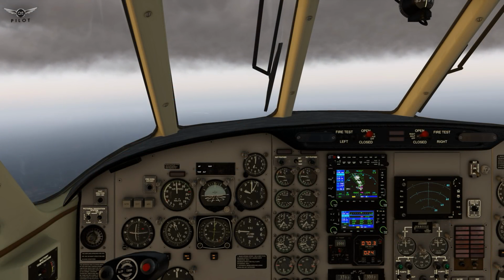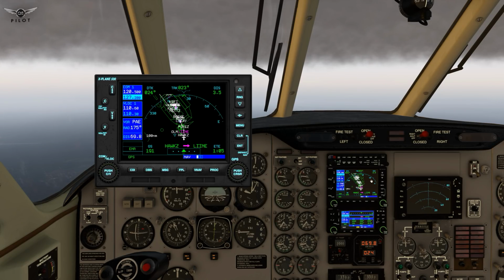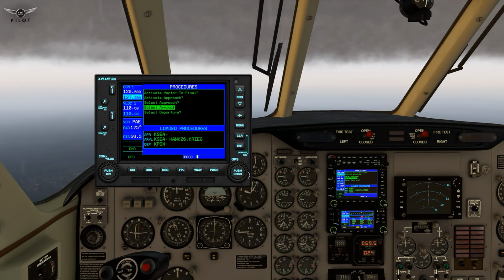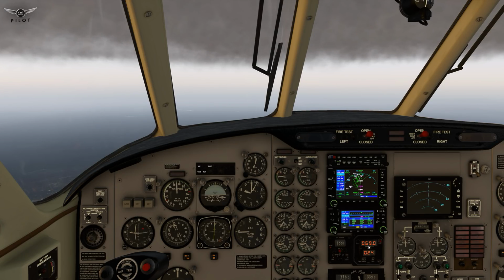Alright folks, we have now reached our top of descent point. As you can see, we have also the DME distance to the Payne VOR station right here. And let's take a look here. That's the beginning of our STAR. We're going to go to procedure, and we're going to say activate the approach and enter. Alright, so we're going to begin our descent now. We are 69 nautical miles from the Payne VOR station.